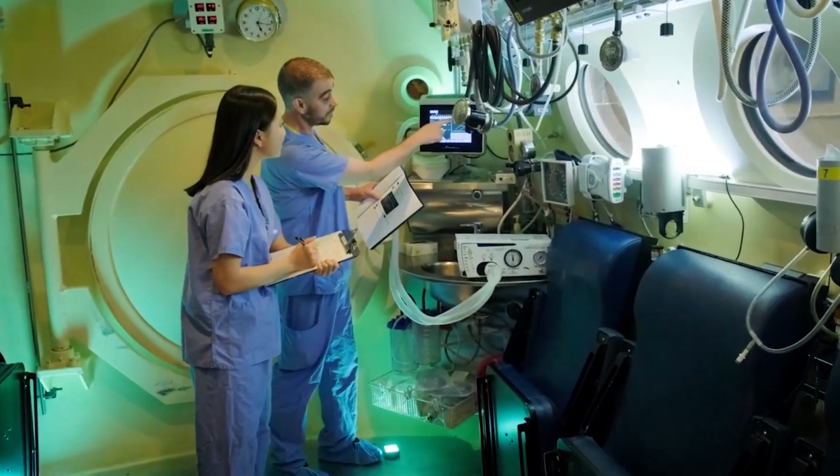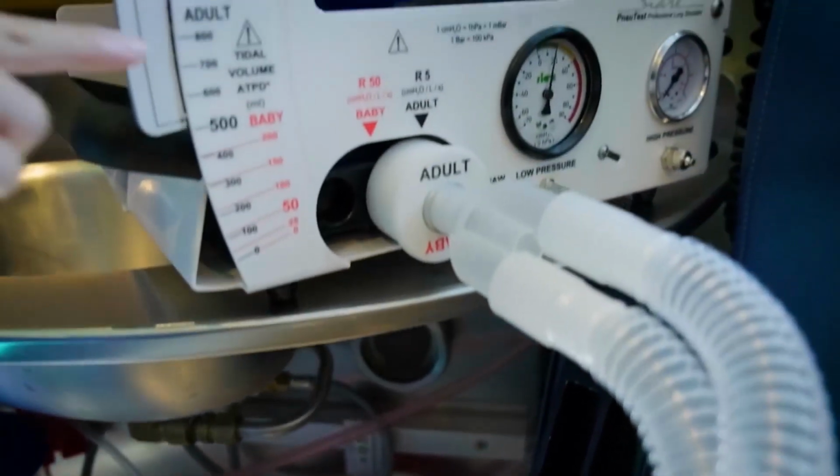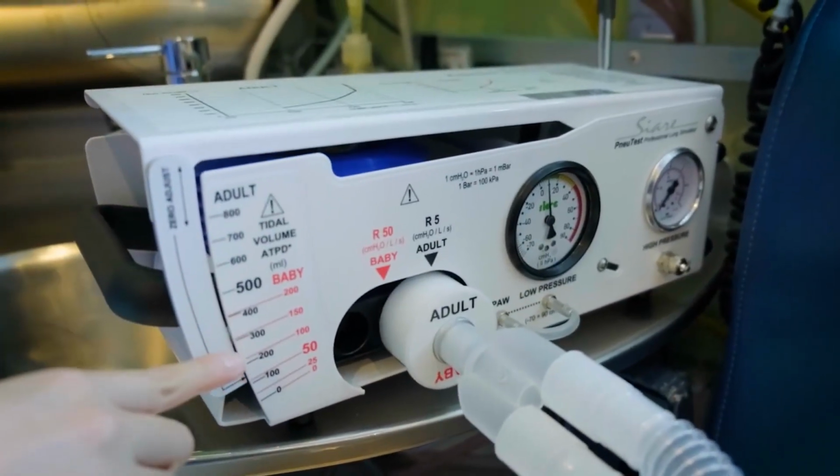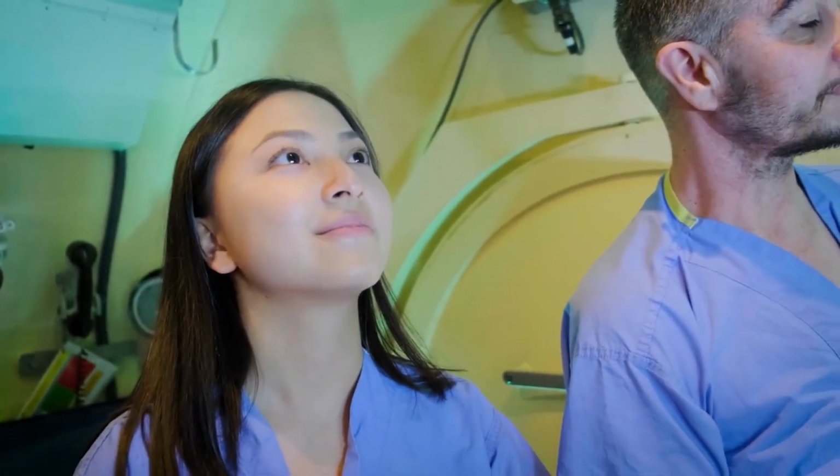Today we're here at VGH and we will be testing out the hyperbaric chamber and checking the ventilator that's within the hyperbaric chamber and making sure that the oxygen levels as well as the CO2 levels are normal.